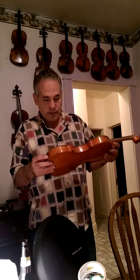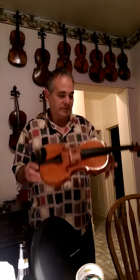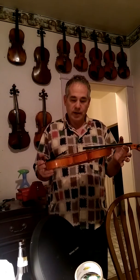Instrument in very good shape, nicely flamed, and the typical reddish patina, reddish tint. So make a reasonable offer on this thing, and you can own it right now.